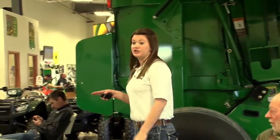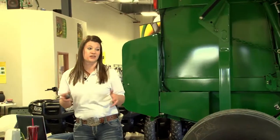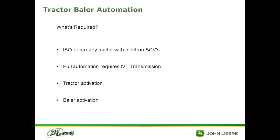They went away from that bale track monitor with this premium model because that bale track monitor doesn't have the capacity to run this baler automation like we do with the ISOBUS.